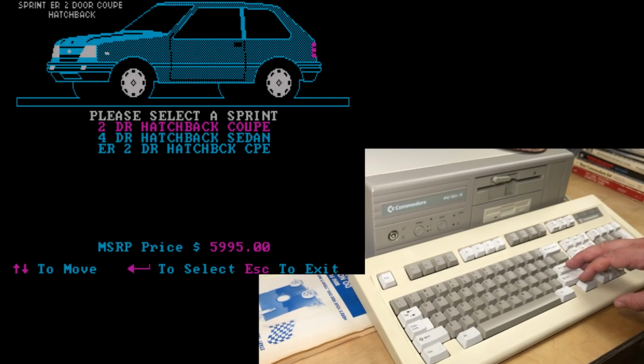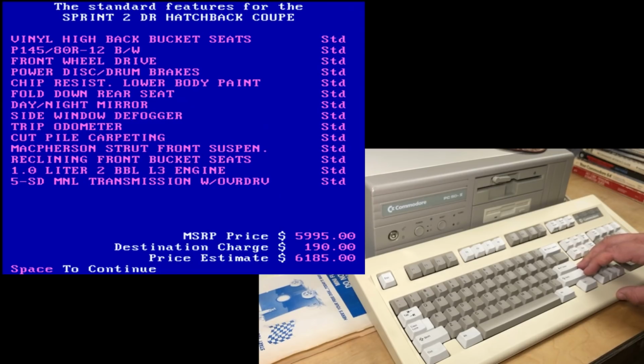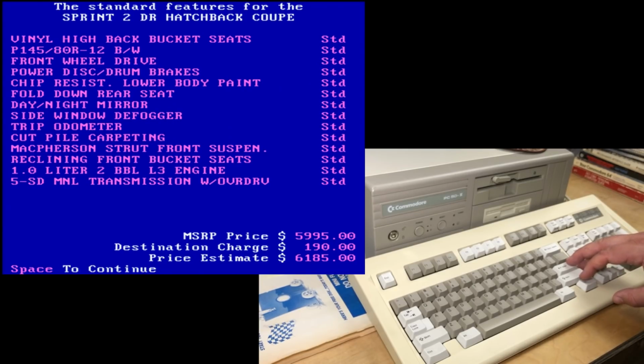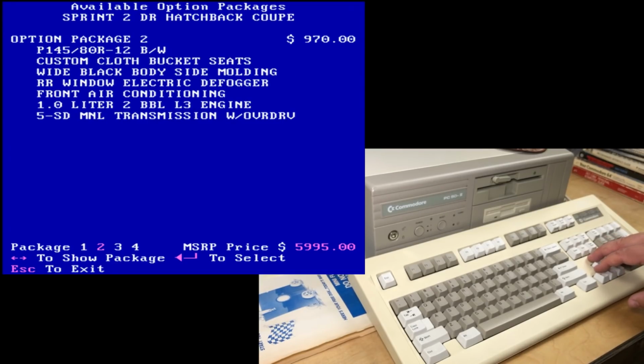And we'll do the two-door hatchback coupe. That's what ours was. Standard features. Vinyl high-back bucket seats. Yeah, and that down near the bottom, the 1-liter 3-cylinder engine. And yeah, ours was the 5-speed manual transmission. Space to continue. Option package 1. You can cursor through different option packages.